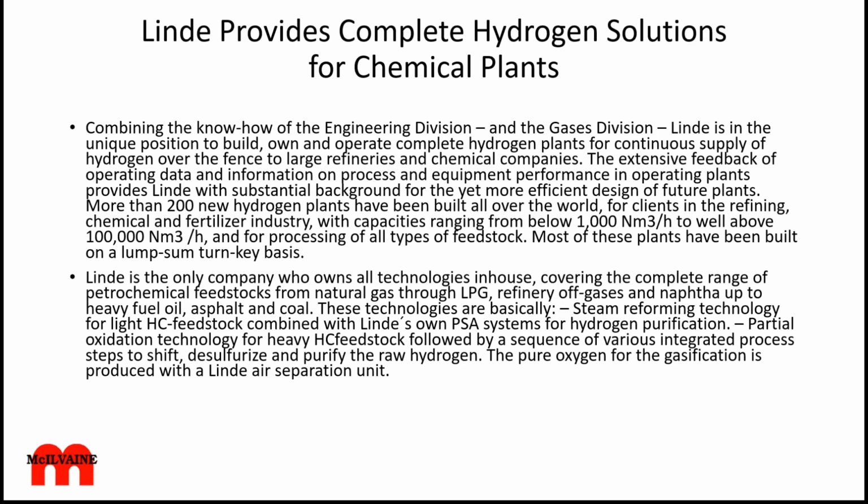Linde is both a large chemical supplier and also a supplier of gases. But more importantly, it has a huge resource of knowledge, and one of the areas where it is supplying systems based on that knowledge is complete hydrogen plants for the continuous supply of hydrogen to chemical companies.